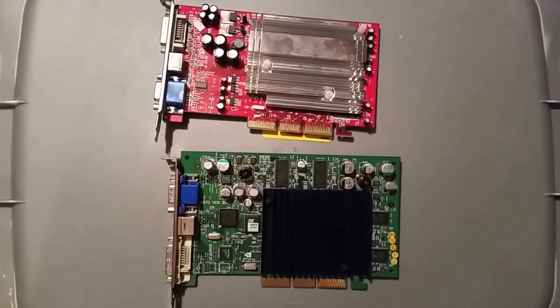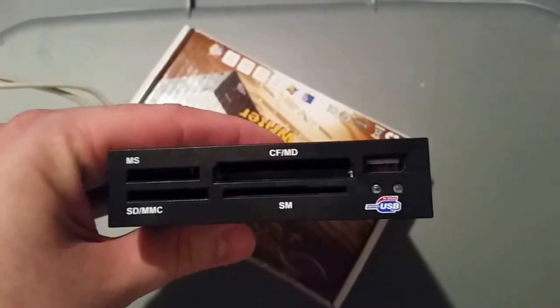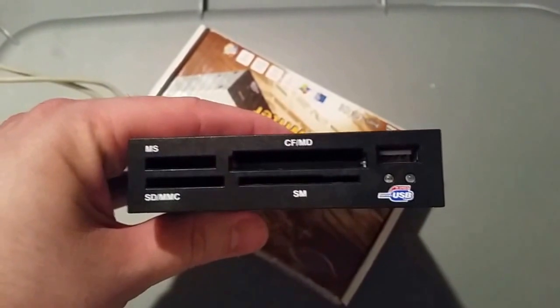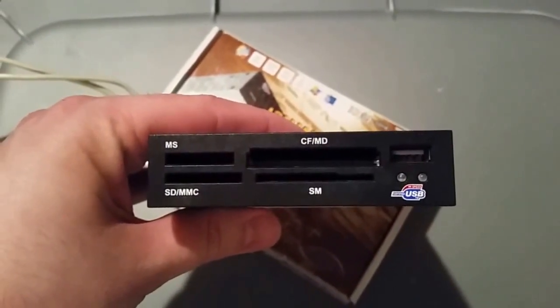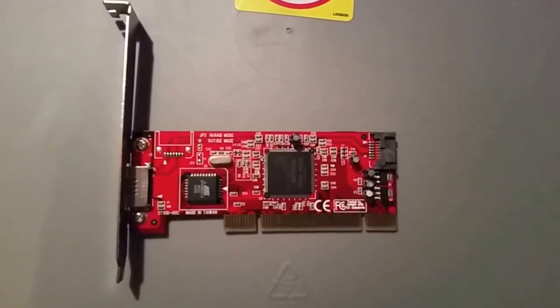A couple of AGP video cards that are unfortunately no longer useful. Lingsky card reader, what doomed this? Couldn't get drivers for it anymore. I tried, trust me, there are no drivers for it. An old SATA PCI adapter, it's just out of date and serves no purpose.